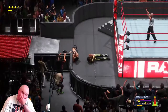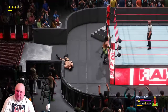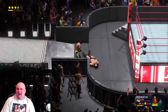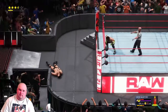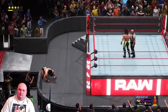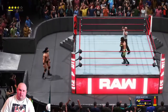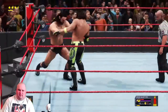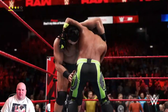Oh, AJ just barely hits him. He goes face first. Ouch! That hurt me. Big moonsault on the apron to the outside. Okay. Wow, they both just don't connect. Oh, he just kicks him right in the groin.